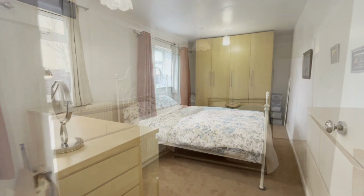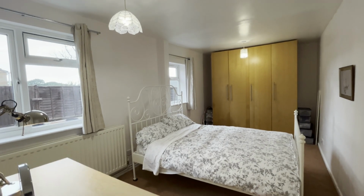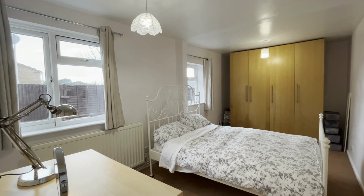desired. Now we move to bedroom two. This is at the back of the house. Again, it's been considerably enlarged due to taking in the garage. Gives you a really good sized double room.